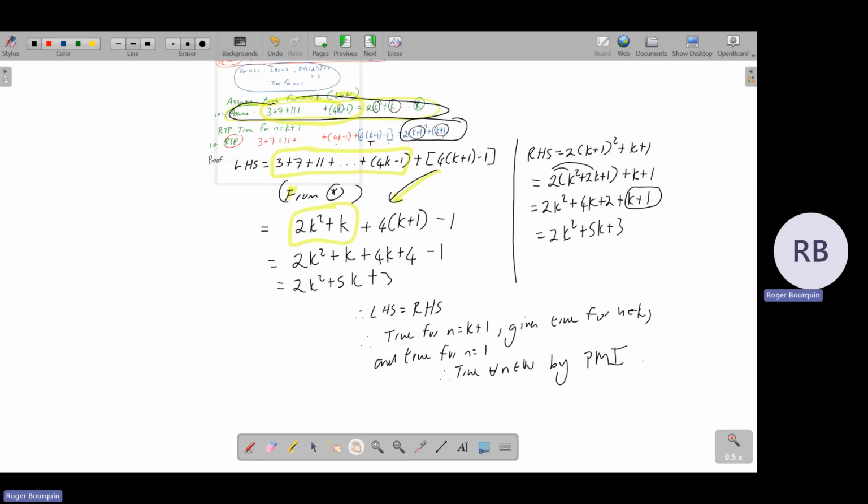So this over here was what I set out to prove in the beginning. This is what I was trying to prove. So I worked with the left-hand side of that and the right-hand side of that.